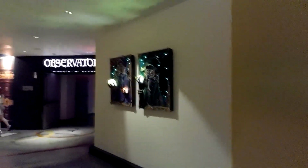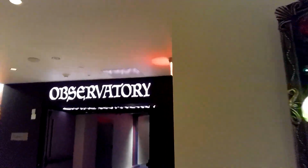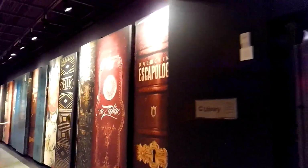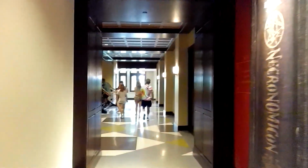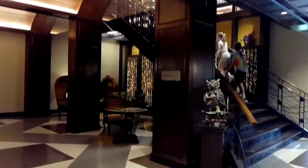Be the way to the wizard's library. The observatory. It is a library, but of very, very big books. And now we must go up the stairs.